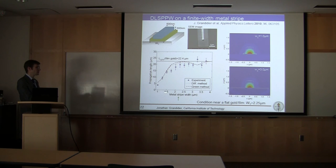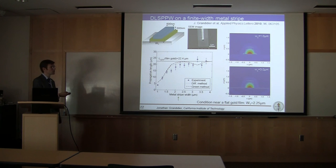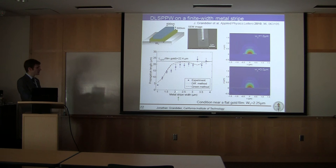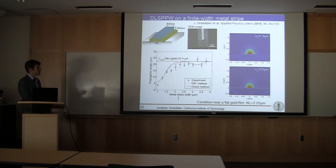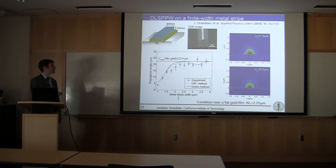when we were reducing the metal stripe width, we had a significant decrease in the propagation length, meaning that when the stripe was too narrow, the confinement was not enough to see the border of the metal stripe, and we induced some loss due to the corner of the gold stripe. We concluded from this analysis that at around 2.25 micron, we could get the same propagation length that we would get for an infinite film of gold, meaning that this point was for us the optimal width of gold to have this type of structure for integrated photonics.